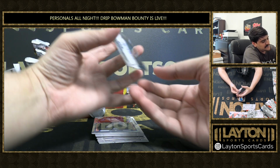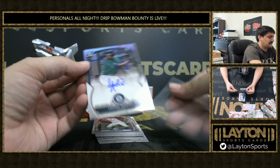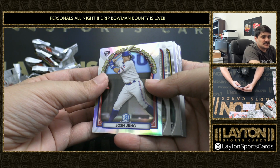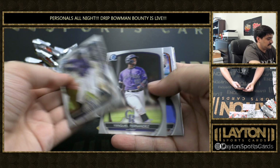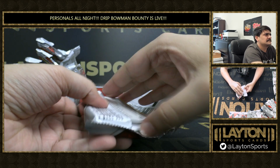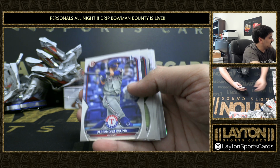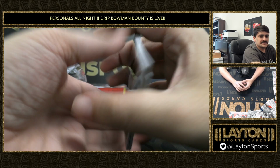Come on, big color. We have a refractor auto of Lazaro Montez. Nice hit there. Refractor auto to 499. Top chase for the Mariners there. Nice hit, Jeffery. Some nice color so far. Josh Young, rookie. Prospects Elijah Green and Ellie De La Cruz, number 6 on top 100.